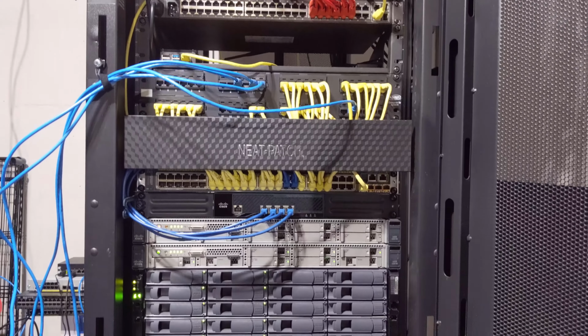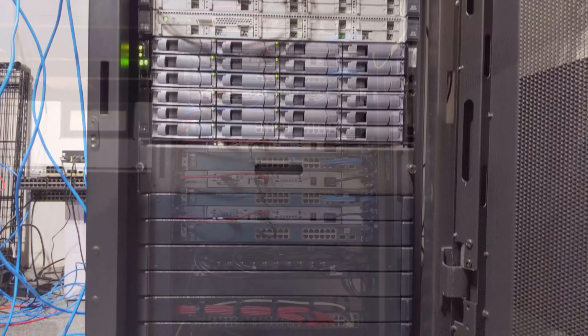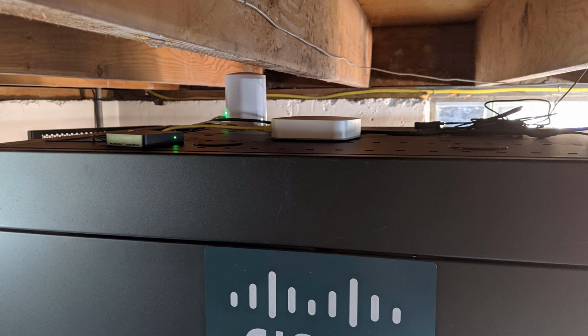Currently, my Unraid server has 64 terabytes of storage and is running with dual disk parity to help protect my data from loss. The rack also has several routers, switches, and other servers that I use to lab on for when I'm studying for a certification exam. On top of the rack, you'll find several of my smart hubs as well as an LTE network extender.